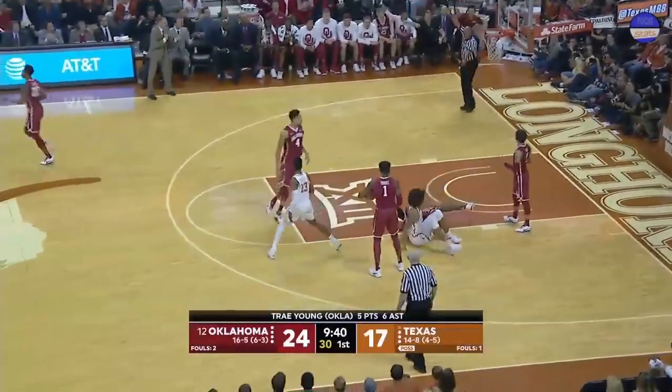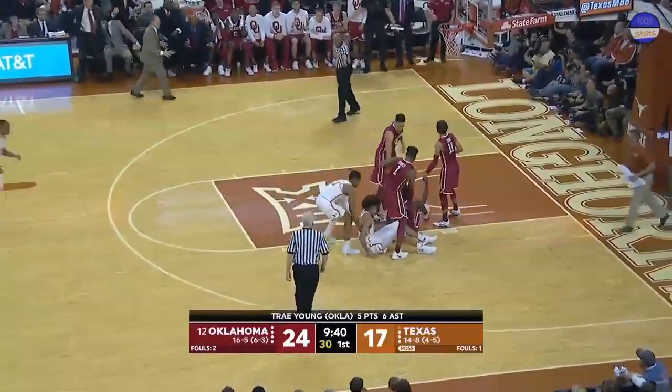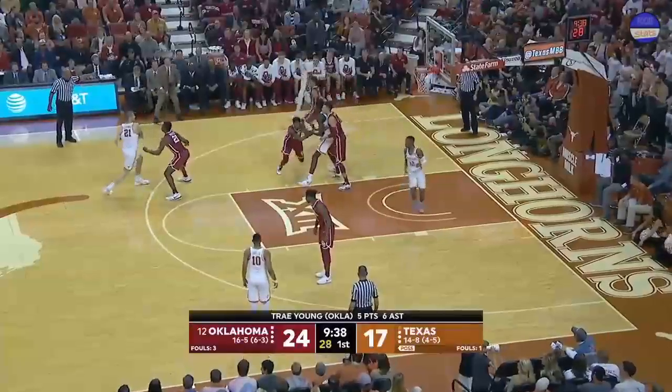Won't stay down for Bamba. And now Sims gets undercut. Under the basket.